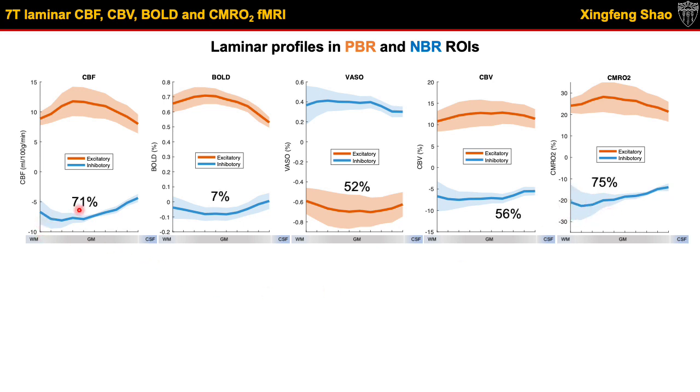And the amount of the decrease is very comparable to the amount of the increase, which is 71% for the CBF and 75% for the CMRO2, while the CBV decrease, which is 56%, is comparable to the increase in positive voxels, while the BOLD decrease is only 7% compared to the increase in the positive BOLD response regions.